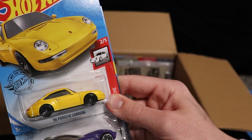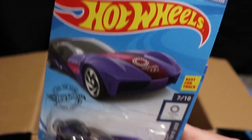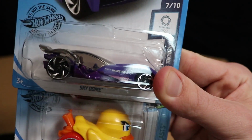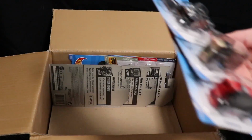Next up, we've got a yellow Porsche Carrera. I believe I got this in the last case. I'll have to check. We've got Sky Dome, which is new for this case. You got the Tokyo 2020 Olympics up there. Looking very nice. It's the basketball car, as you can see there. It looks very good. And then we've got Duck and Roll, the rubber ducky car, which you guys have seen in the previous case.